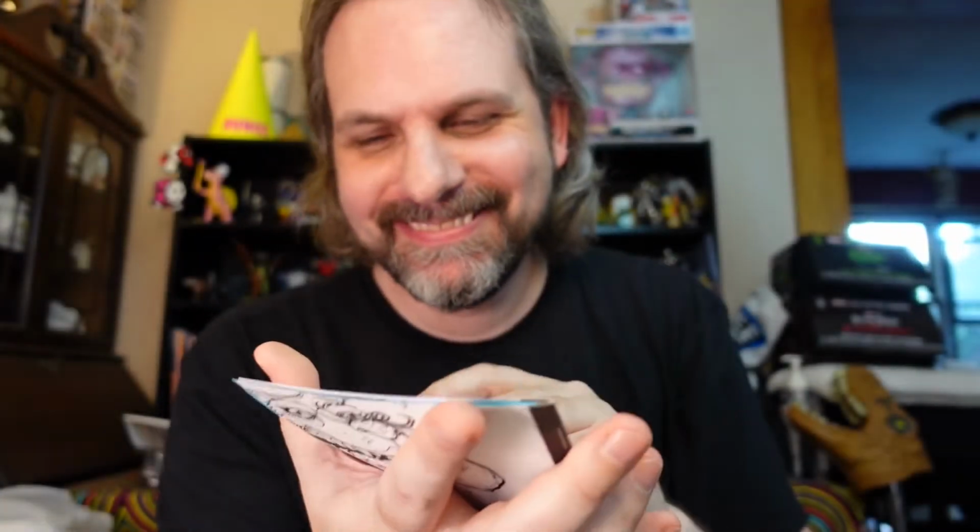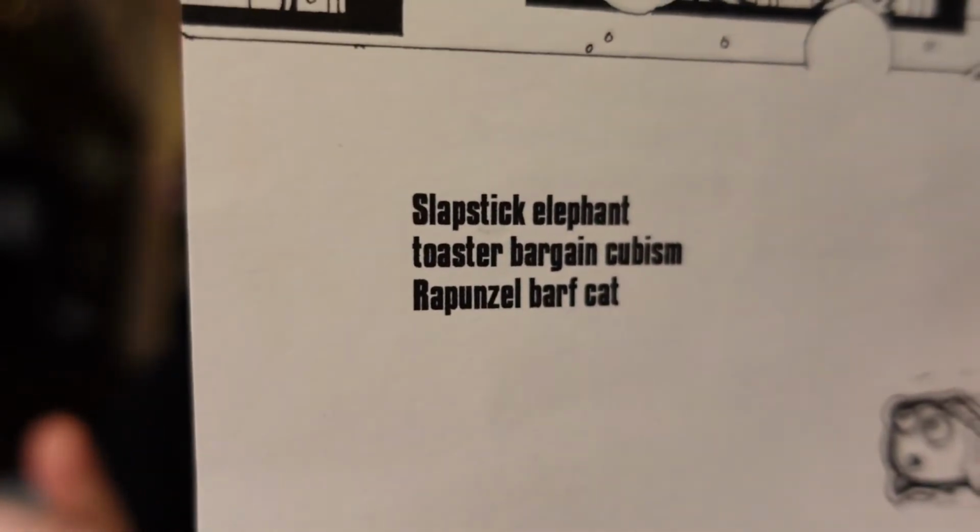I used to write these haikus called bad haikus. So this is a little bit of artwork that I did along with haikus. It's supposed to be funny. So I'll read a couple of them to you. Freud's ukulele was traded to Roosevelt for a stuffed wombat. This one says, slapstick, elephant, toaster, bargain, cubism, Rapunzel, barf cat. Haikus. This one says, I'm the ruthless thug who ran you over with my grandmother's rickshaw.